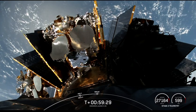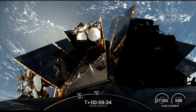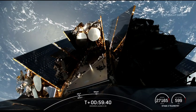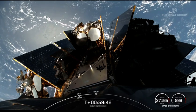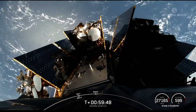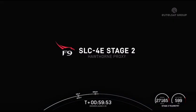SAT A4 and A8 have been deployed. So we just had deployment of the first two satellites of this batch of 10. And the next two will be deployed in about 30 seconds from now. SAT A3 and A7 have been deployed. Good call out there for the next pair that have just deployed.